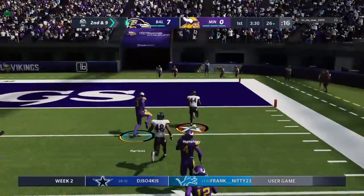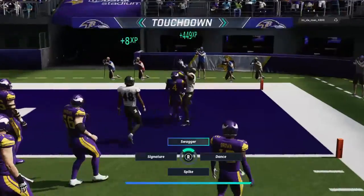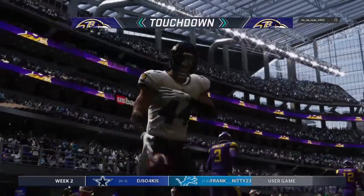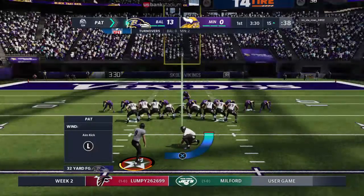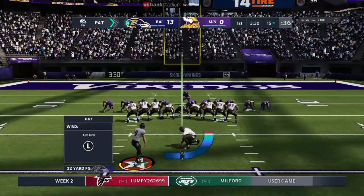Picked off by Marlon Humphrey. And he will score. Touchdown, Baltimore. Now this defense looking like they have come to play. The pick six, and just like that, it's 13-0 early on.